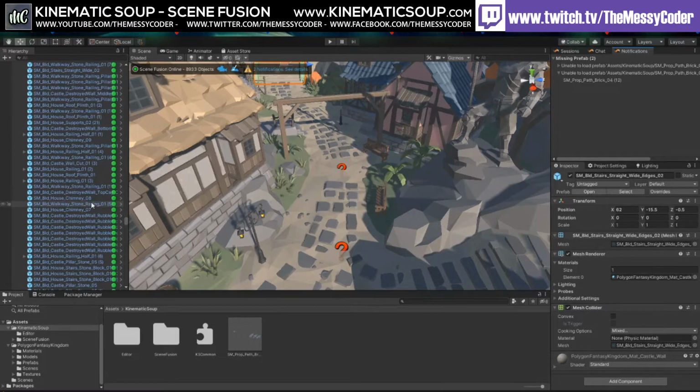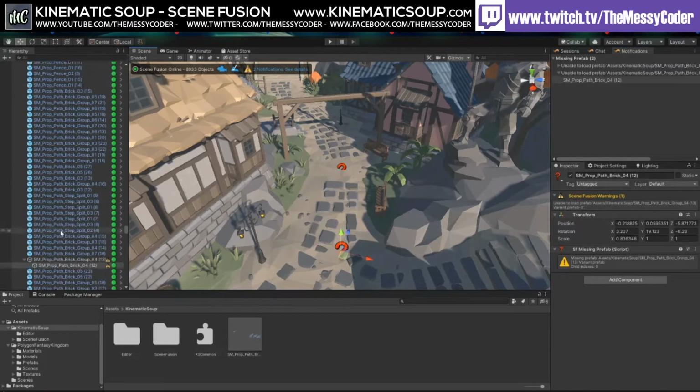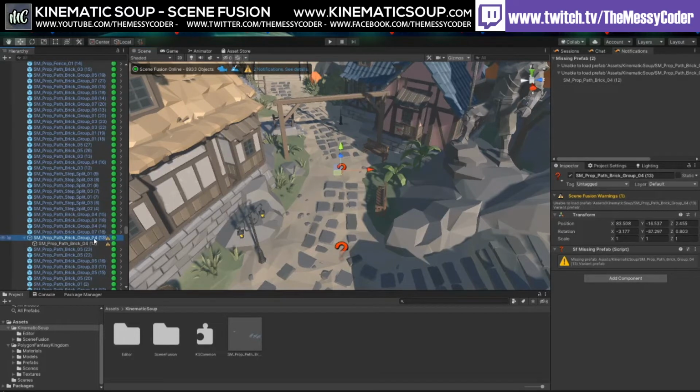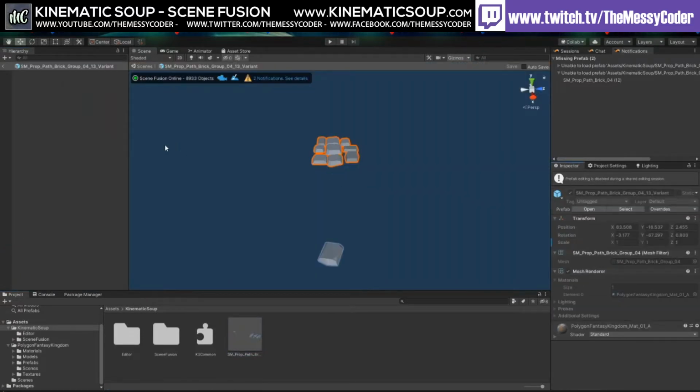If you rename your prefab, right? So you rename your missing prefab to be something else. Yeah, let's see. Right, I can try that. And then I'll rename my one to be something else. Is yours called Variant? Mine's called Variant, but I'm going to change it. I was going to say SM underscore prop.